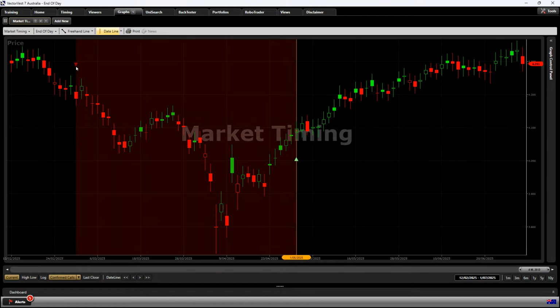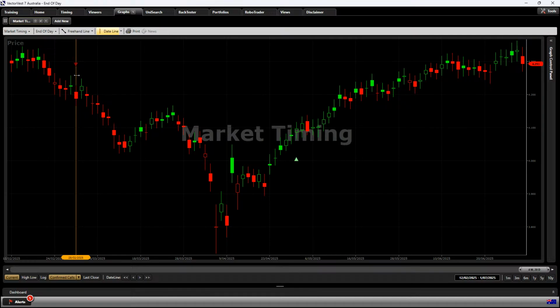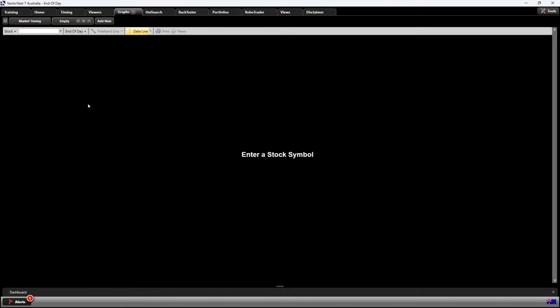Conversely, when the confirmed signal goes down, it tells us to be careful because the market is having a bit of a sell-off, transitioning to the downside. What we're going to do today is look at the market as it transitioned to the upside. So, 1 May 2025. Now, let me show you something interesting, and I'll pick one stock here. I'm going to add a new graph. I'm going to pick Pro Medicus.